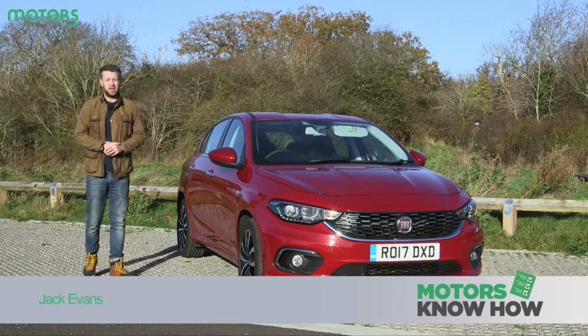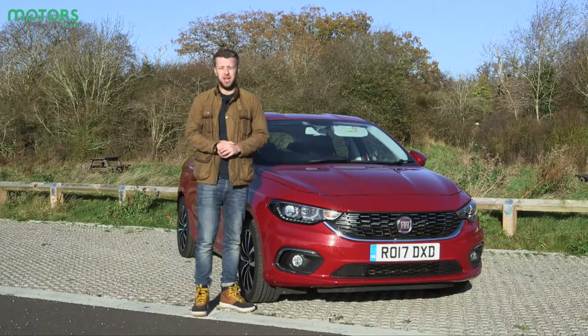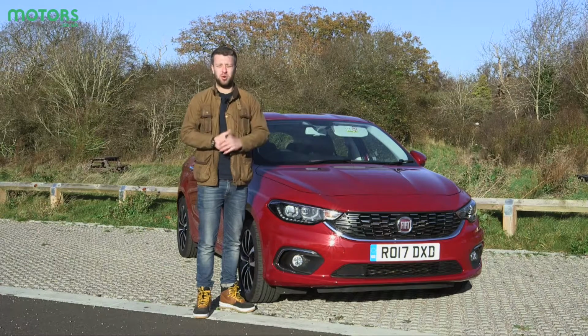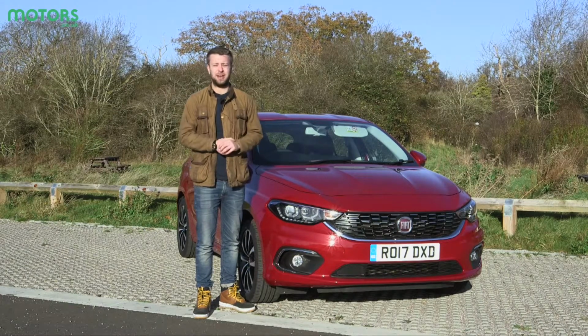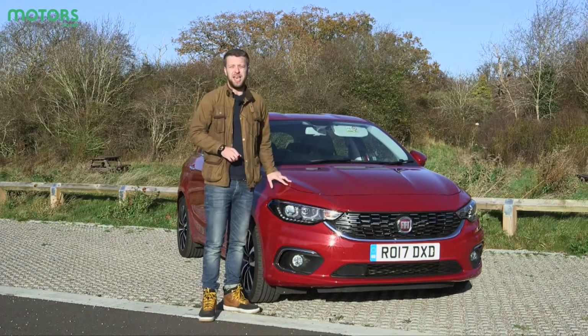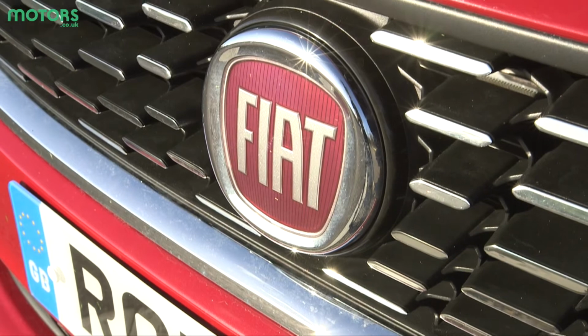The Fiat Tipo is the latest hatchback from the Italian manufacturer, following on from the successful 500 and Panda city cars. It's there for those people who want a little more interior space and a little more practicality, but at a decent price. However, the Tipo does sit in a very congested segment, which means it's going to have to do pretty well to keep its head held high.